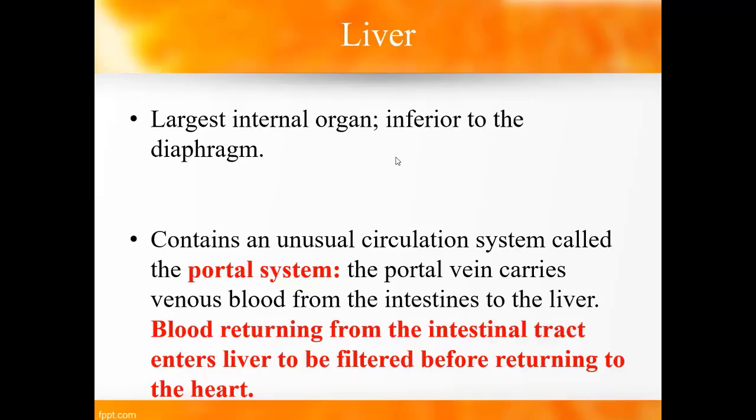Next structure we'll talk about is the liver. This is the largest internal organ that we have. The largest organ in general is your skin, but the largest internal organ is the liver. Of course, this will be just inferior to the diaphragm. Now within the liver you have a very unique circulatory feature. That's called the portal system.